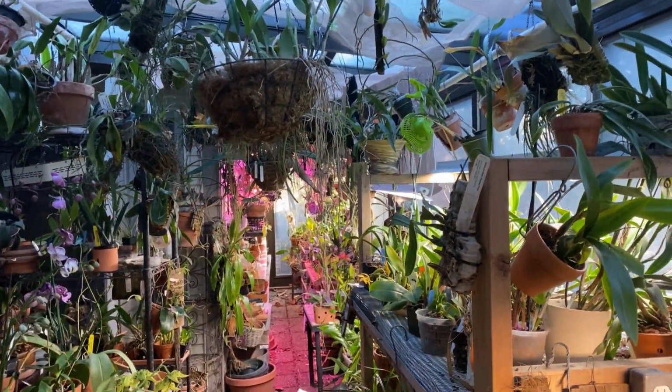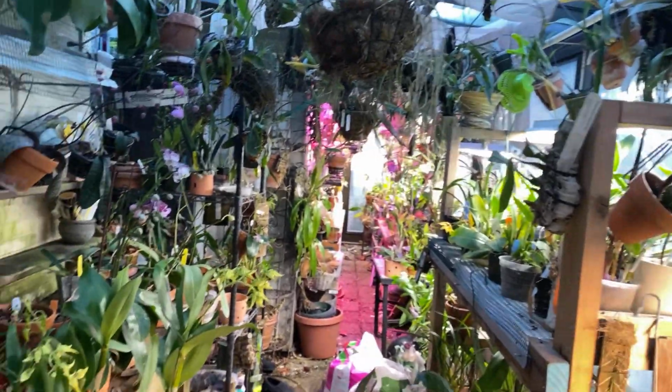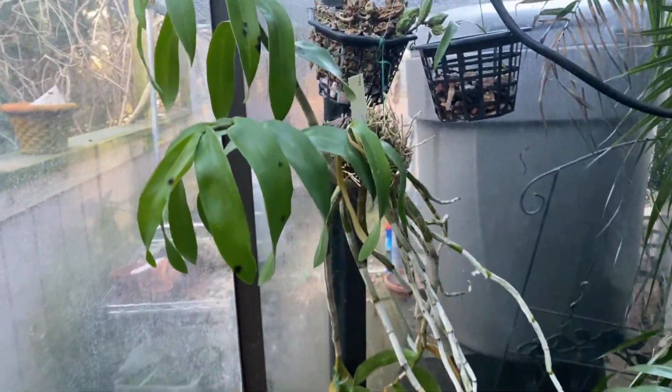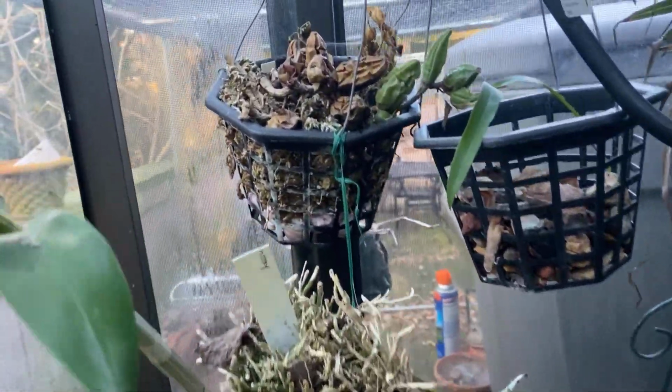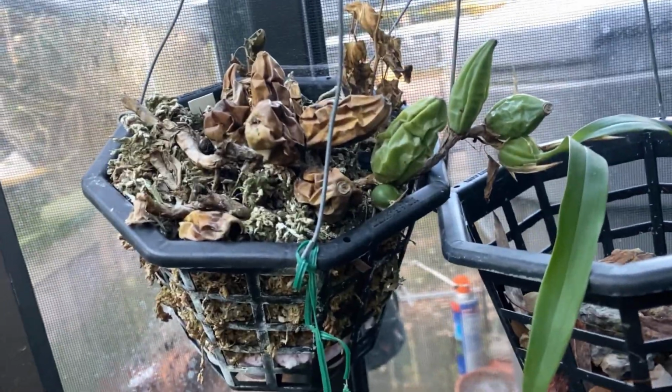And I'm going to try to keep this short rather than my almost hour last time. Over here, I'll just briefly look at a dead plant that should be dead. That's my Coelogyne cristata that somehow is still alive.